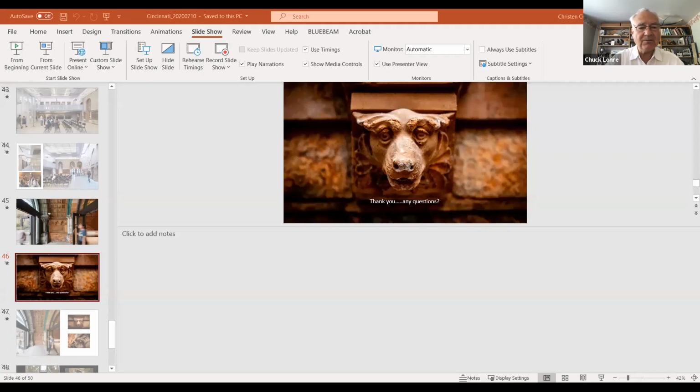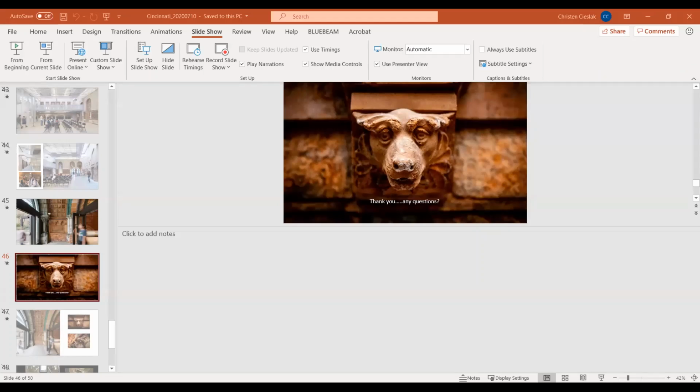Yes, thank you. I've just learned from energy models that the tightness of the building can have a huge effect on your model.